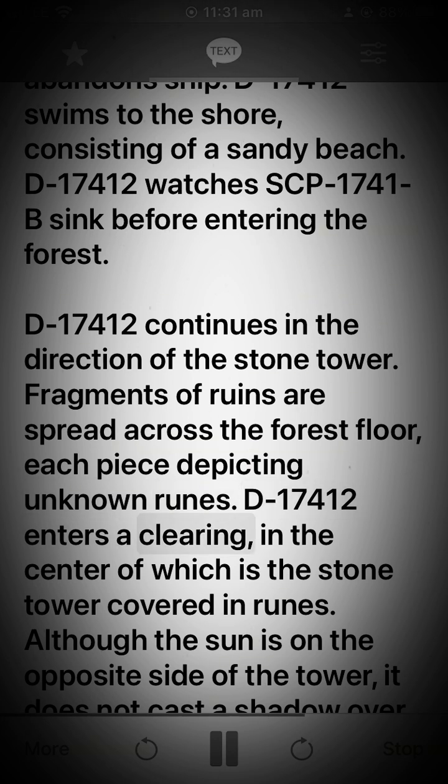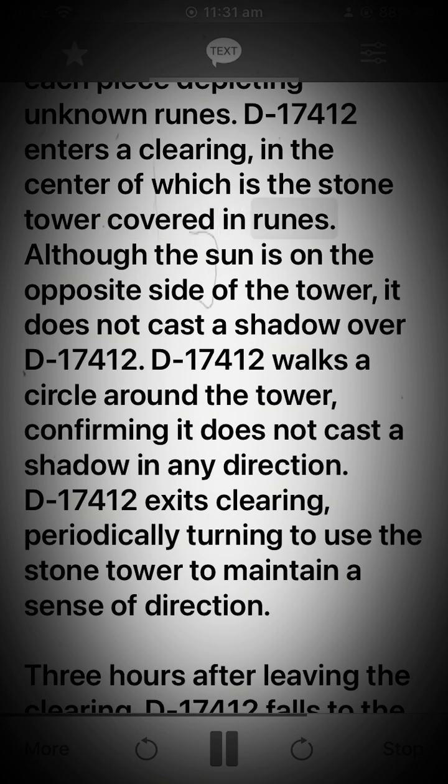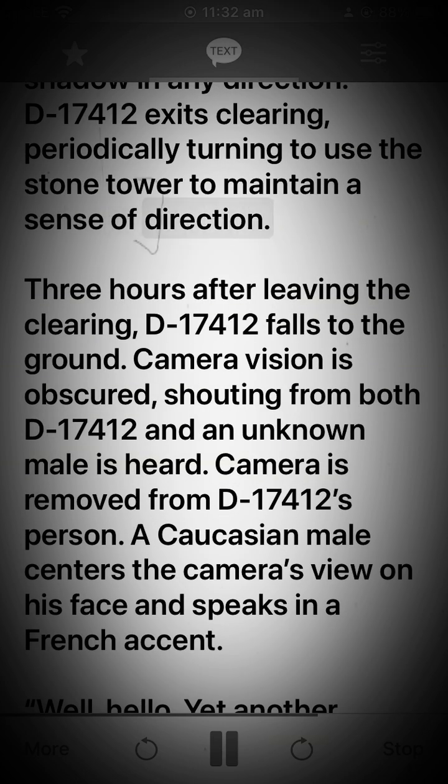D-17412 enters a clearing, in the center of which is the stone tower covered in runes. Although the sun is on the opposite side of the tower, it does not cast a shadow over D-17412. D-17412 walks a circle around the tower, confirming it does not cast a shadow in any direction. D-17412 exits the clearing, periodically turning to use the stone tower to maintain a sense of direction.